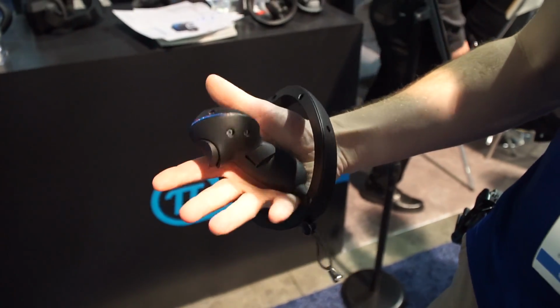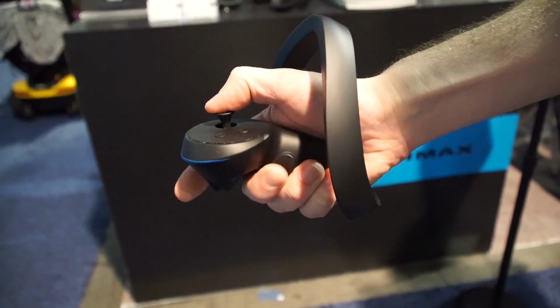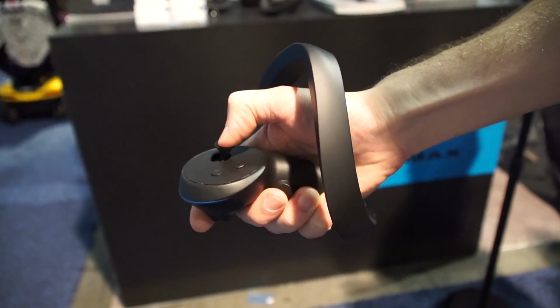I really like the ability to let go of the controller and still have it track my fingers, still have it track the controller in 3D space, but have a feeling that I can actually let go of something.